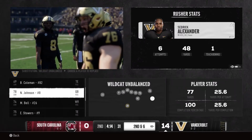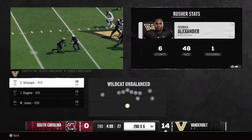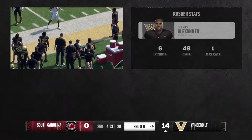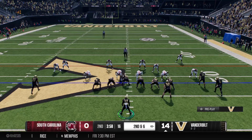Small gain, I know, but again, the defense knows he's going to run the football. He's willing to run the football, not just drop back and pass, make him honor the run game. You got to do a lot of this. Solid pickup of 4 on first down. It's 2nd and 6.